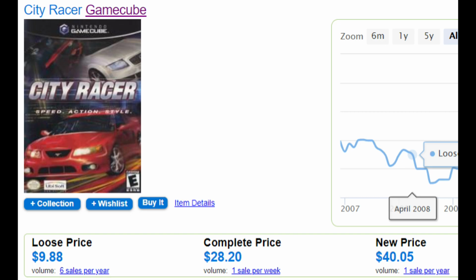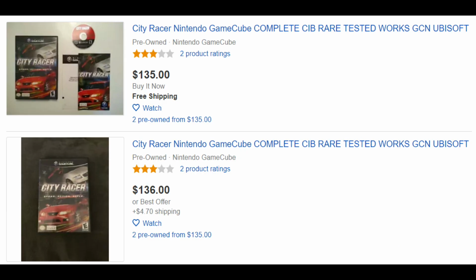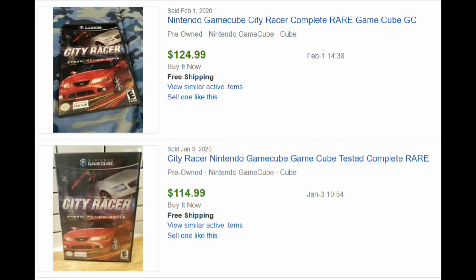As of right now on pricecharting.com, the loose price for City Racer is $10, the complete price is $28, and the new price is $40. But that's not quite accurate. As you can see here, looking at some eBay listed prices, this game is getting up in the $100 range, and even in some recent eBay sold listings, it's in the $100 range as well. So I don't think Price Charting's data is quite up to date and accurate as far as the true market value currently for this game, because it's going up in price very quickly.